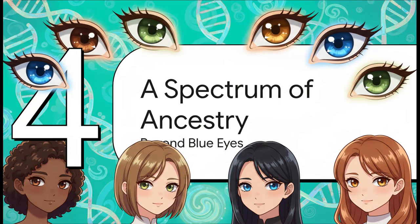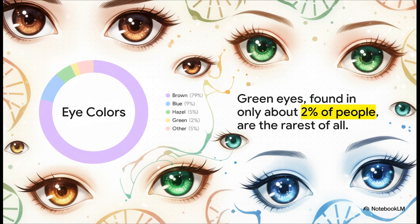That one little mutation basically kicked the door open for a whole spectrum of other colors to show up. And each one tells a slightly different story about our shared family tree. And when we look at how eye colors are spread out today, you can really see how diverse we've become. Brown eyes are still the clear majority worldwide, at almost 80%. But other colors have definitely carved out their niche.